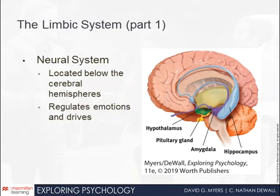The hypothalamus is a neural structure lying below the thalamus. It directs several maintenance activities such as eating, drinking, and body temperature. It helps govern the endocrine system, which we saw a little bit earlier, via the pituitary gland, and is linked to emotion and reward. And then we have the hippocampus, a neural center located in the limbic system. It helps process explicit, conscious memories of facts and events for storage.